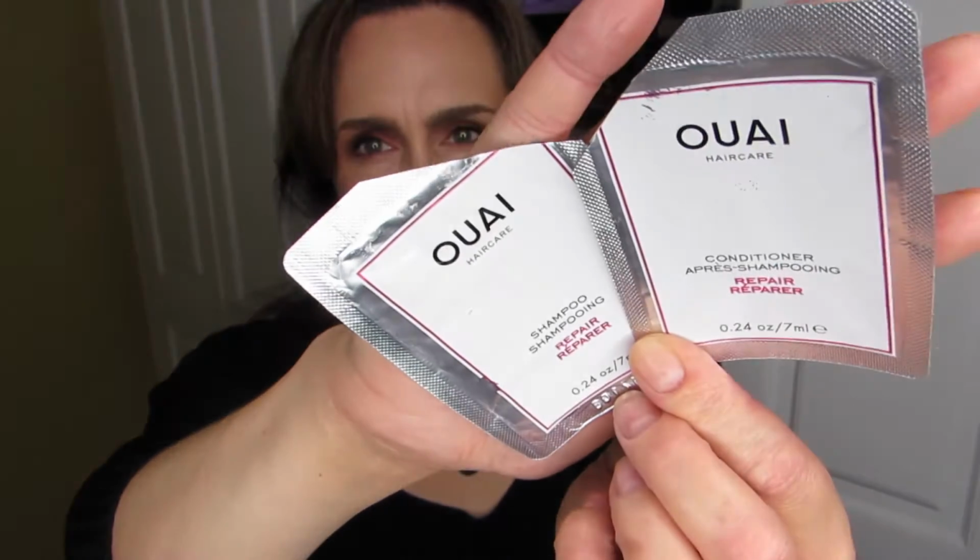And the Way, which is the way I would say it, hair care. So this is shampoo and conditioner for repair purposes. I guess that's the last one I used. For some reason I was reluctant to use it, but that's the last one I used on vacation.